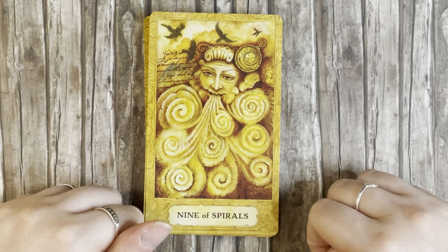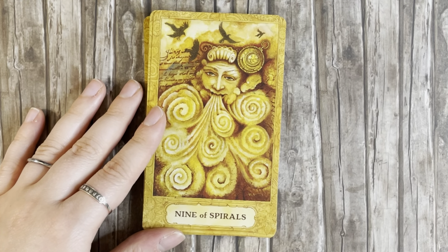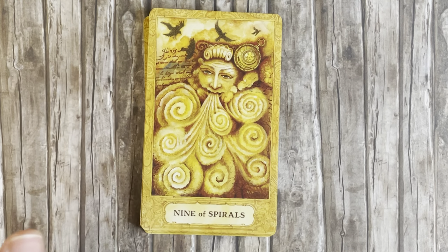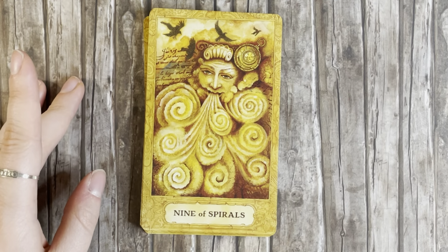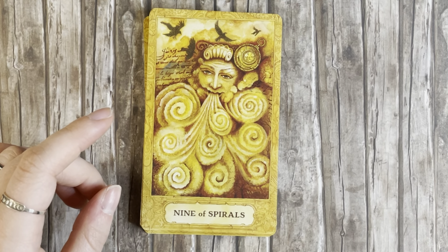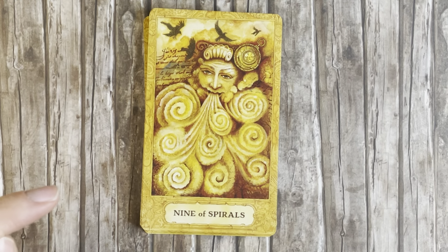Nine of Spirals. Looks like, you know, Father Wind or something. It reminds me of this animated fable. There's this old fable or folktale about the sun and the wind making a bet about who can make the man that they're looking at, walking along a road, take his coat off first, or is it his hat? I can't remember now. I think it's his coat.